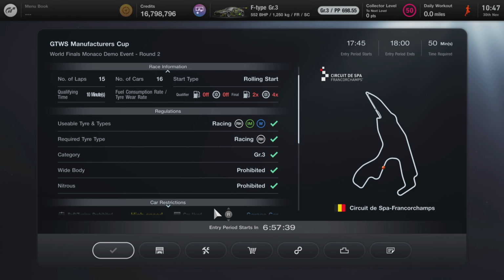We have a qualifying session of 10 minutes with fuel and tyre wear off. We have the fuel at ×2 and tyre wear at ×4 for the race. Racing hards, intermediates and wets are available, but the racing hards are mandatory. That is a very important element for this one.